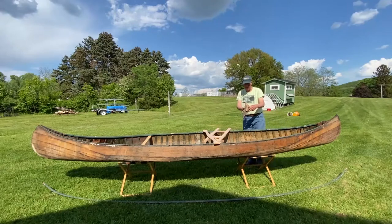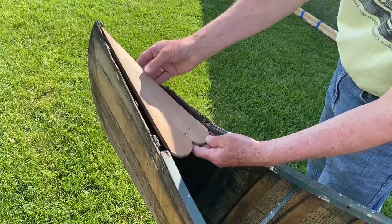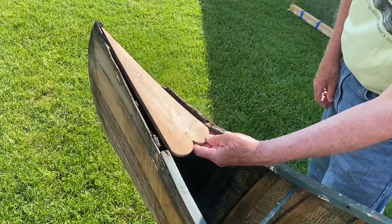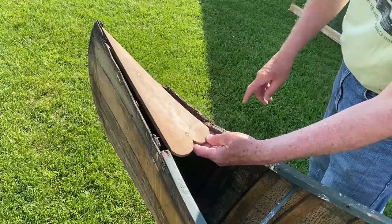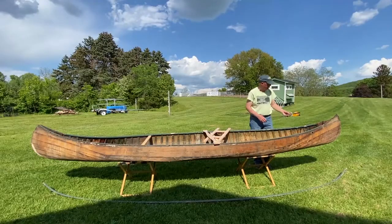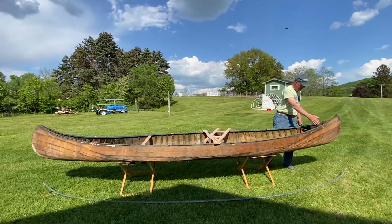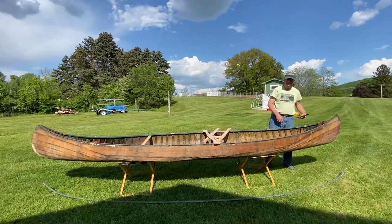I mounted a little block on the back so I could put it in a vise and actually work on it. And it originally would have had a painter ring through this hole here. So I'll have to find one or make one to replace in that hole. Needless to say, the inwhales have broken both sides here. I have to cut this and scarf in new pieces and lengthen them back out.